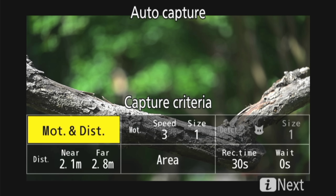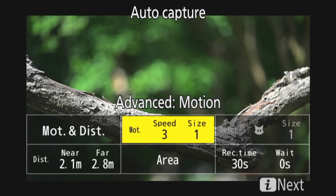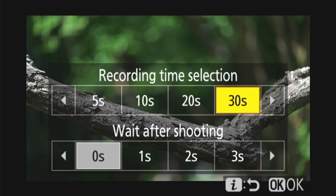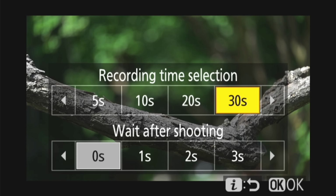Finally, let's check out the recording time selection menu. You can use this to set the amount of time that the camera will either record video or take continuous shots at your specified shooting interval. You can also set how long the camera should pause before shooting again.